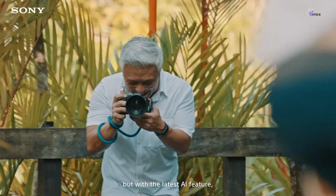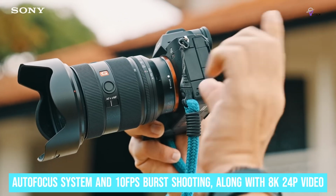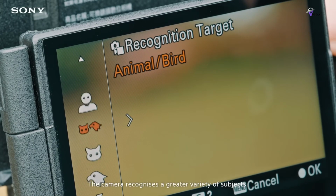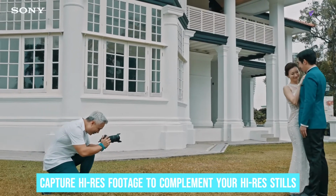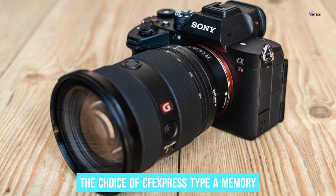Should you want to move beyond tripods and resolution, the A7 RV also offers a great autofocus system and 10 frames per second burst shooting, along with 8K 24p video. While I don't recommend this as a video-first device, the option to capture high-res footage to complement your high-res stills is very welcome. My only criticisms are Sony's infamously unfriendly menu system and the choice of CFexpress Type A memory.